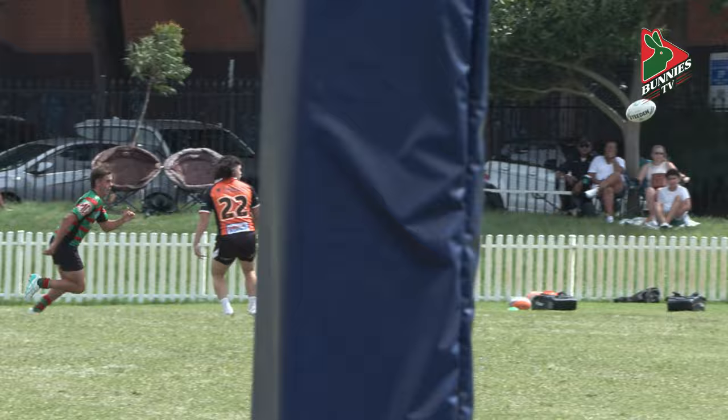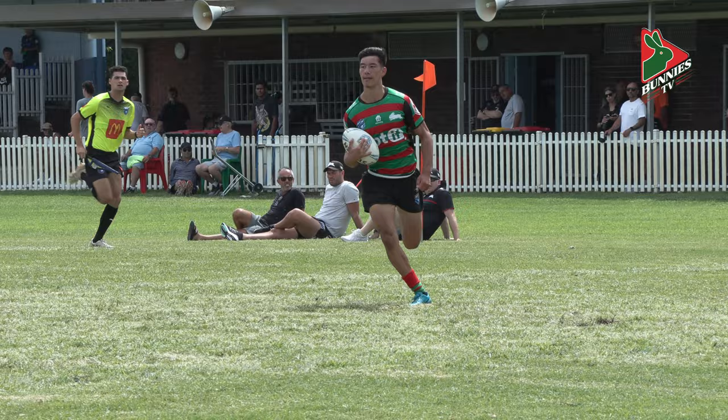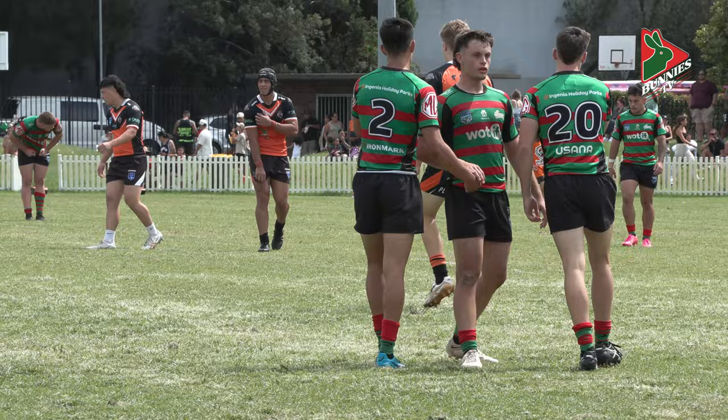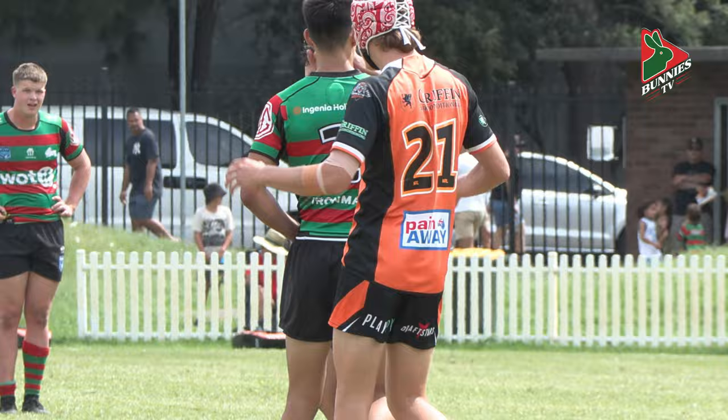Oh, lovely work there. Jacob Fong. Oh, nice. Nice turn of foot there from Jacob Fong. Yeah. This is a nice two-try advantage. Just scooped up the loose ball and had daylight in front of him and did what any good winger should do, streaked away and scored a try.